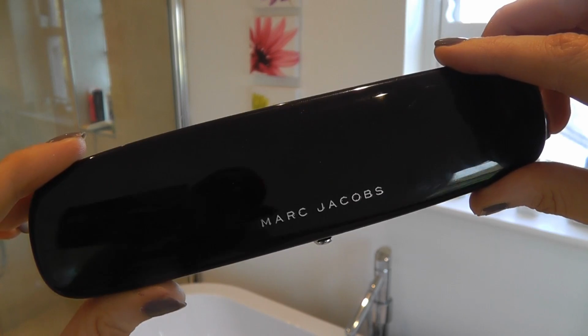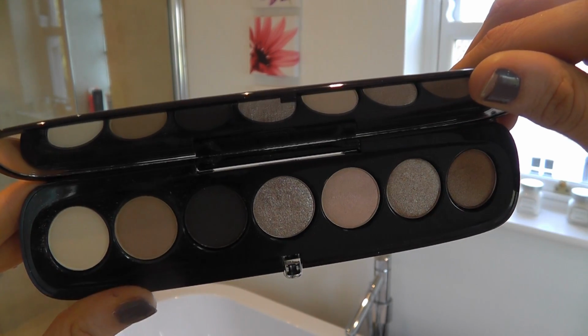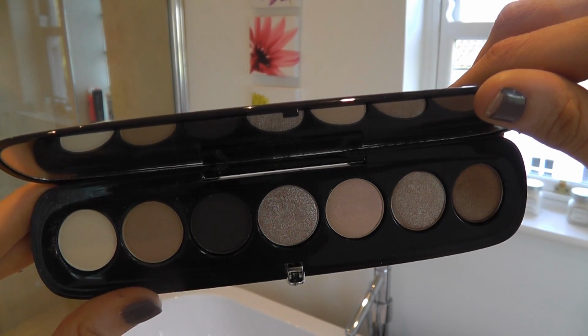Definitely, this is a new thing that I've acquired, let's say, for my birthday. I showed it to you guys before. I'm going to take it out of its beautiful packaging. It is this palette by Marc Jacobs. Oh my gosh, I love it so much. And it's so expensive, and we can't get it over here in the UK. And it's just so beautiful.